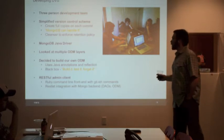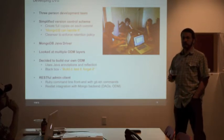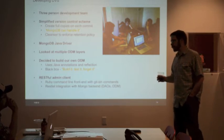We looked at multiple ODM layers. ODM is object document mapping, as opposed to the more familiar ORM for relational databases.